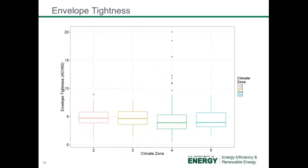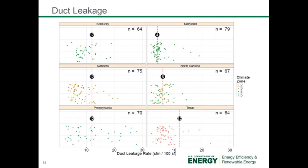We saw similar trends for duct leakage. So the next slide shows the duct leakage observations for each of the states. Again, the x-axis is the duct leakage rate expressed as CFM at 25 Pascals per 100 square feet of conditioned floor area. The number of observations in each state is indicated by the N, which is mentioned at the top right-hand side within each panel.